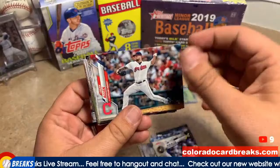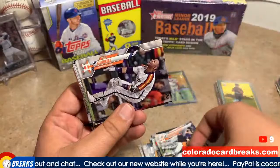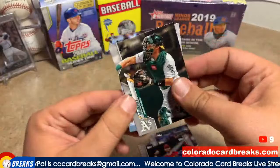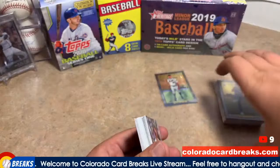I got some Fairfield boxes that we will maybe do a little bit of trivia later, but not anytime soon. We're hoping to get that 2019 Heritage Minor League filled up is what we're looking for. Looking for 2019 Heritage Minor League to sell out so we can crack that open.